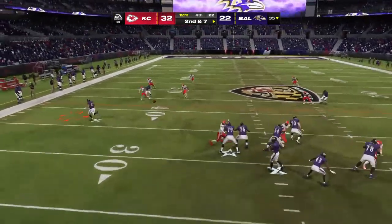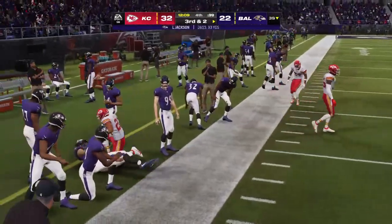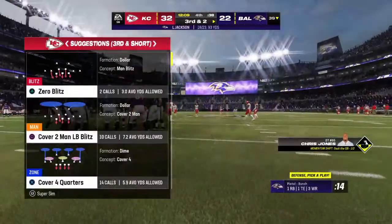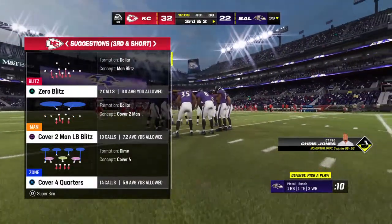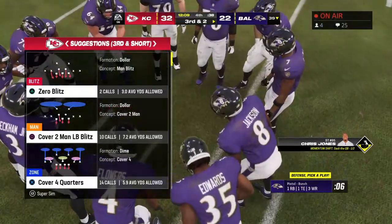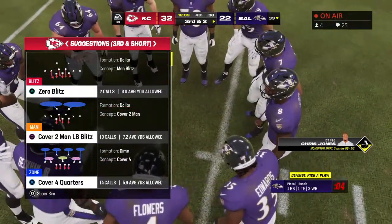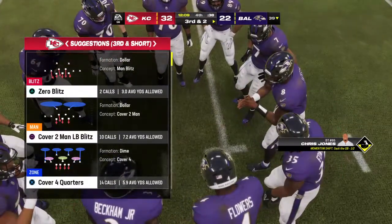On 2nd down, here's Jackson. A short throw caught by Andrews, and he goes out right around the 39. It'll go as a gain of 4, and now that sets up 3rd and 2. Well, they're unable to convert that into much, but it's never a bad idea to try to get the ball into a tight end of his caliber's hands and see what kind of disruption he can cause.